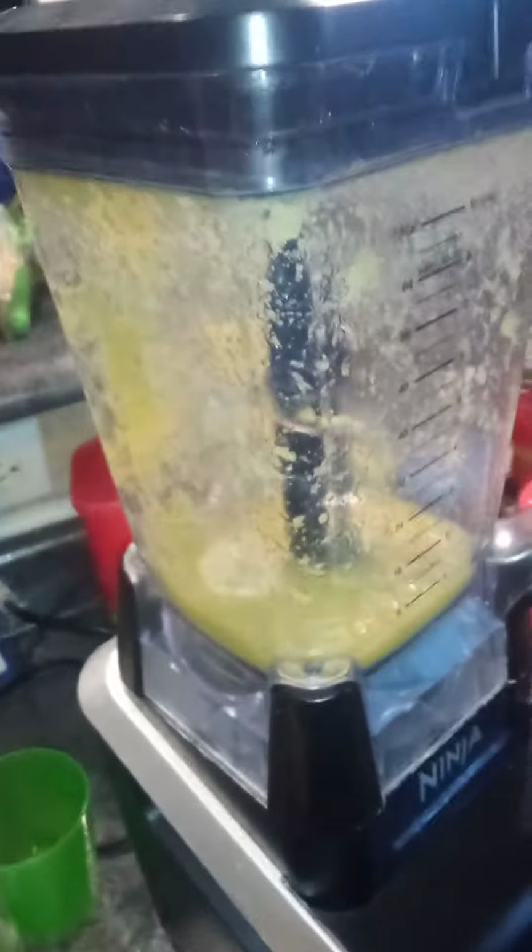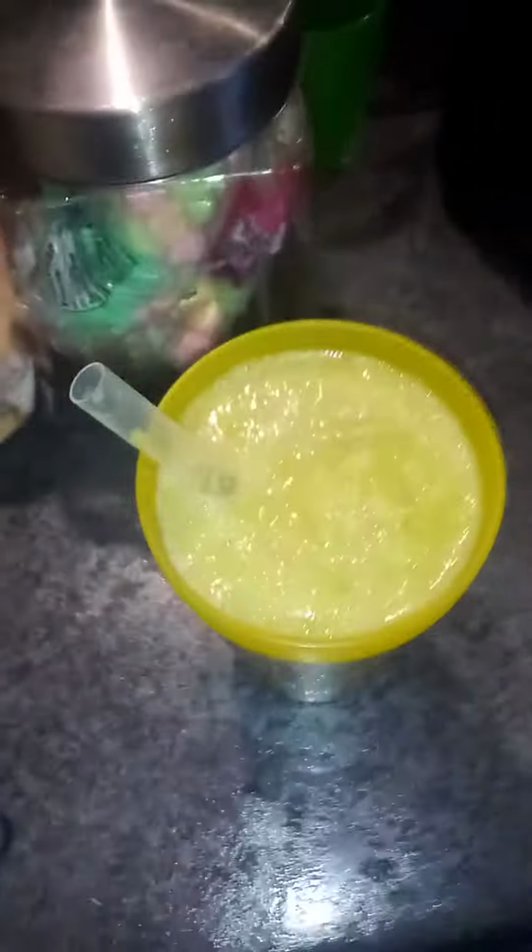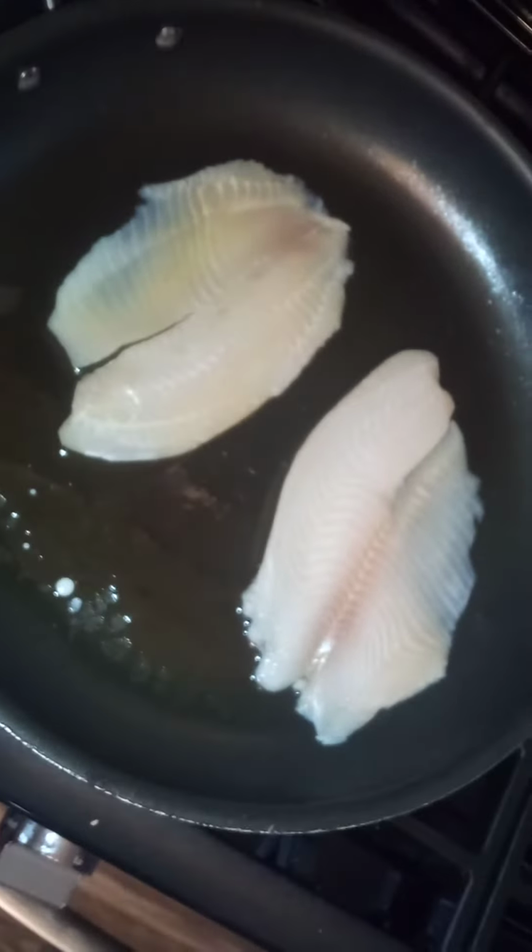All right, this is what I got left of my two lemons, asparagus. So I'm about done with all that. And now, just to make sure I get extra potassium, I'm having some fish.